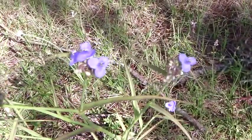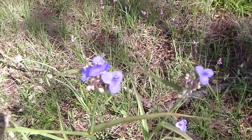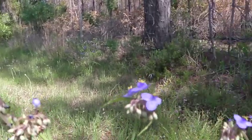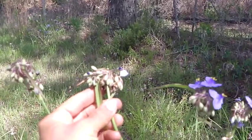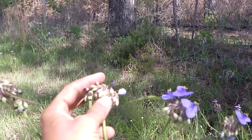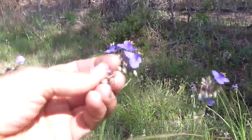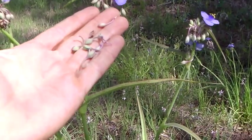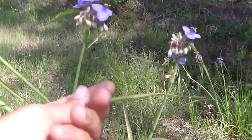So these right here, this is called Spiderwort. These beautiful flowers, and if you look down, you can see them growing all down the road here. Every time it shoots off a flower, these are flowers from days prior. All these things are edible, along with the flowers. So pretty much these and the flowers are all edible.